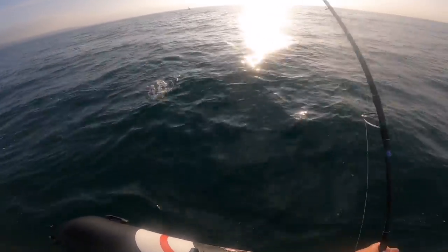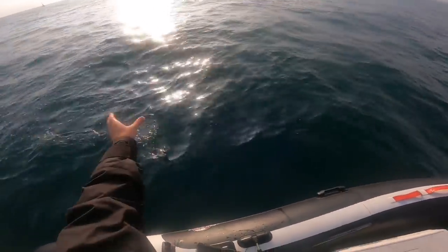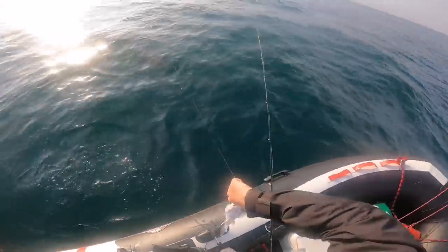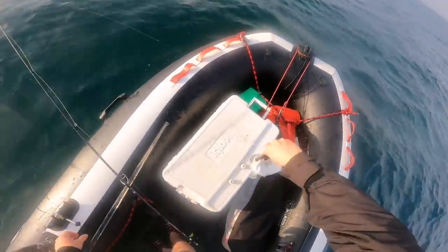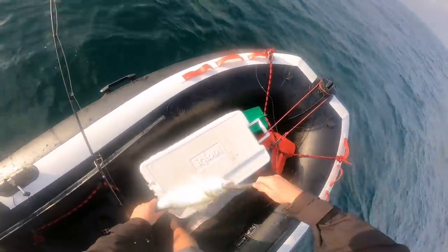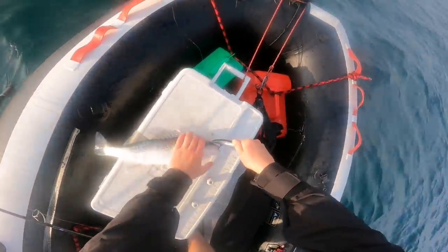What a lovely bass. Bit of energy on that one. You'll see what I switched over to here. IMA, never know the right pronunciation for it. Hound Glide. This one's a feisty schoolie.